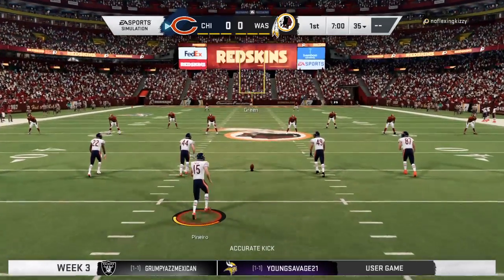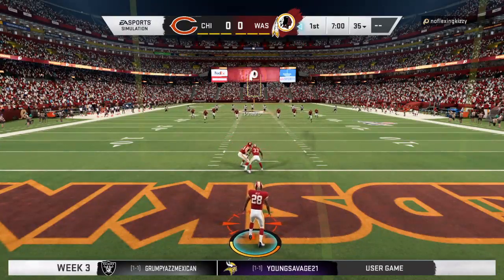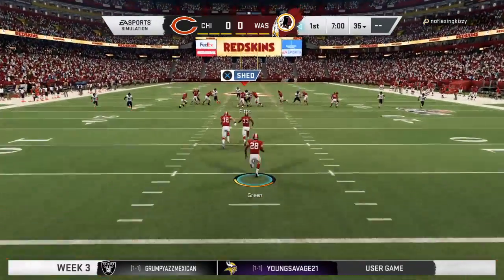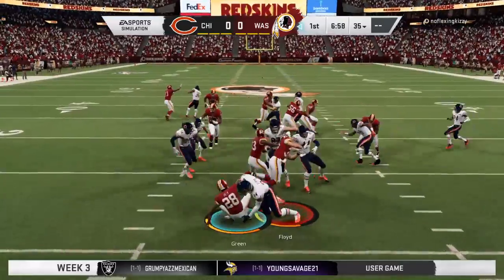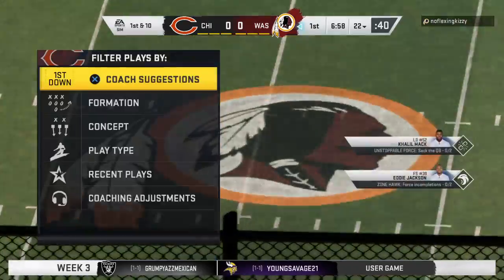Two 1-1 teams here, each looking to move over .500, and we're underway here in Week 3. This is taken about 7 yards deep. And he'll take this up past the 20 and down at the 22-yard line.